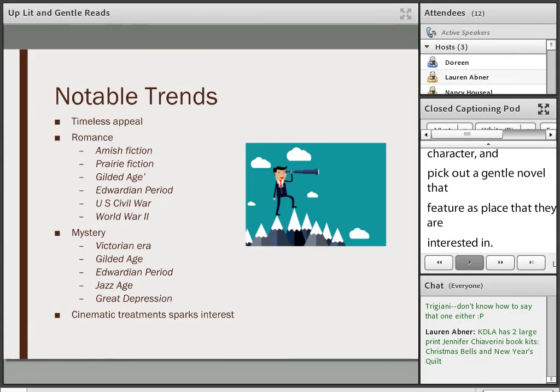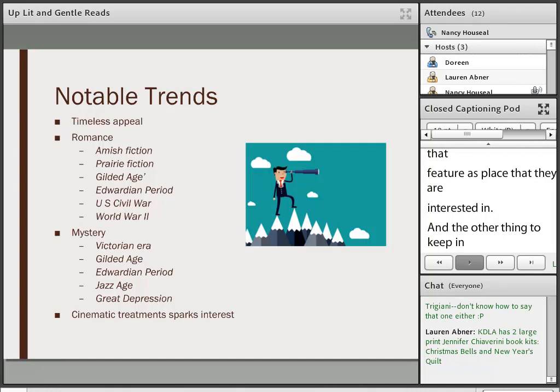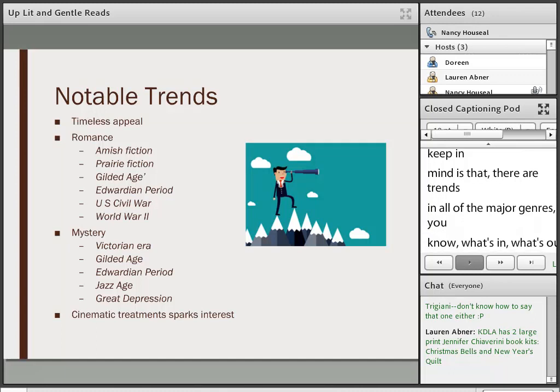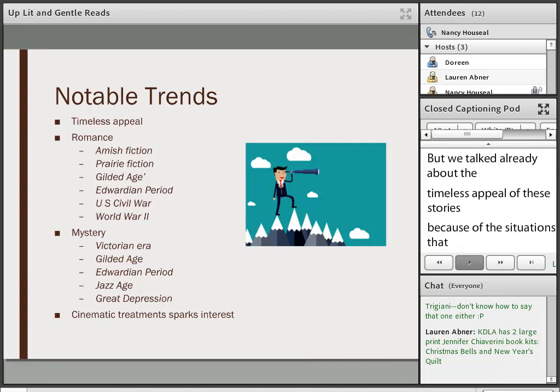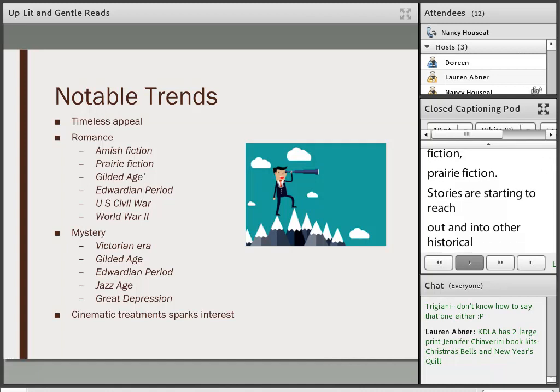And the other thing to keep in mind is that there are trends in all the major genres, what's in, what's out. We talked already about the timeless appeal of these stories because of the situations that they face. In gentle romance novels, Amish and prairie fiction is still popular. The stories are starting to reach out into other historical periods like the Gilded Age, the 20s, the Edwardian period, the U.S. Civil War, and World War II.